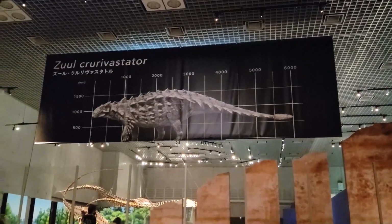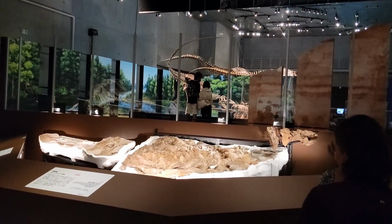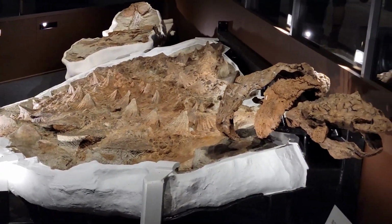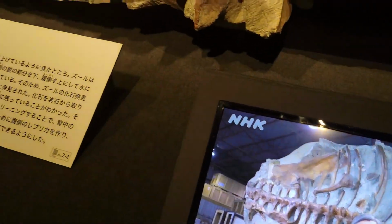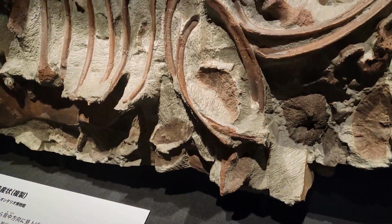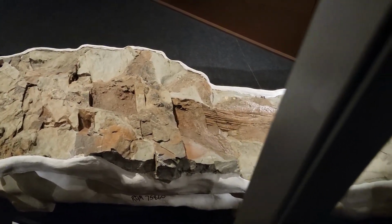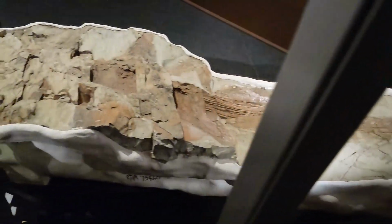Upon entering the room with Zuul, you can actually see 2 mounts of Zuul, with one being the actual fossil, still partially in its plaster jacket, displayed with the tail and a reconstructed skull, and the other a cast mounted on the wall so we can see the underside of the fossil. If you look closely, you can actually see the labelings of the fossil on the rocks, which is proof that these fossils are the real deal.